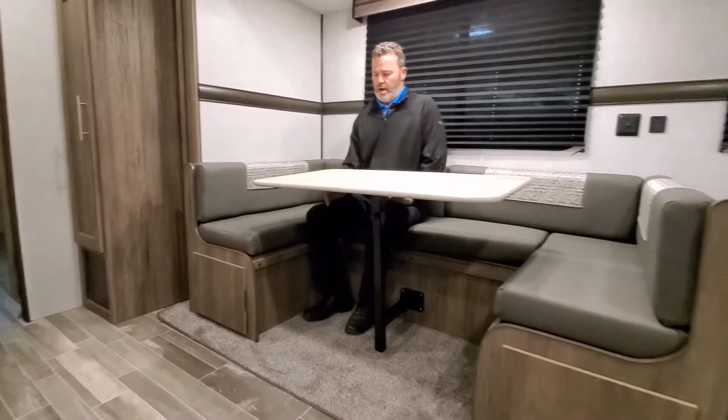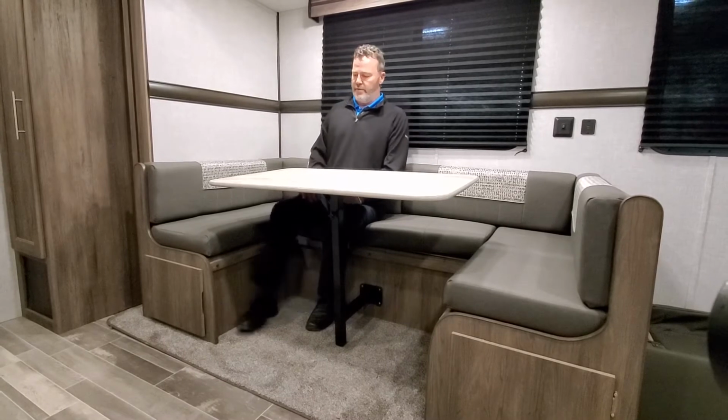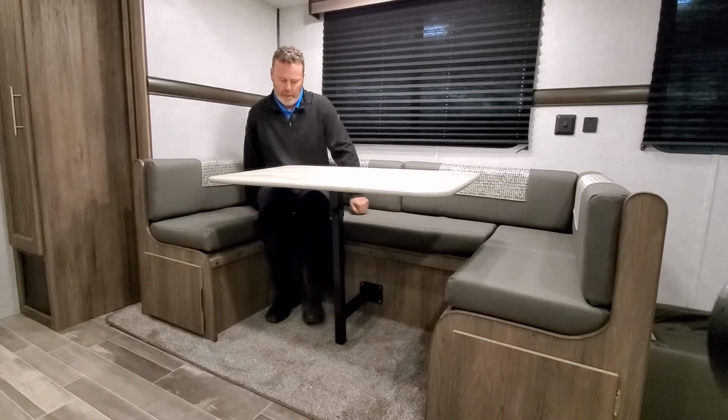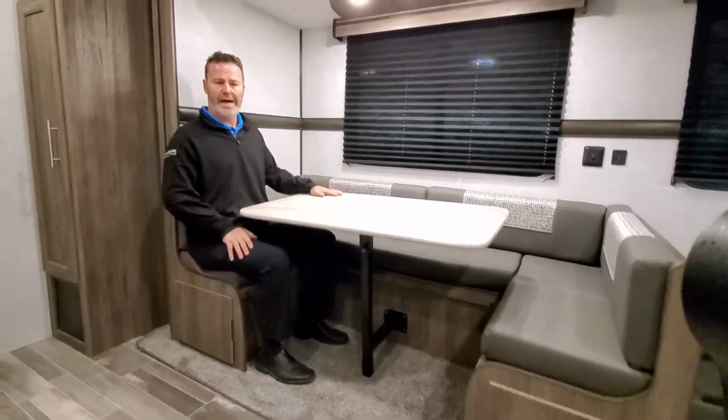Whereas other tables have dual legs here to keep their support and balance. Very difficult to get your feet around those. Again, this is something that we're doing at CrossRoads that you won't see with a lot of other manufacturers in the industry.